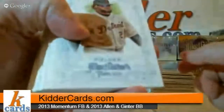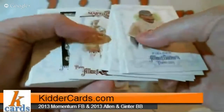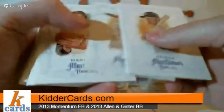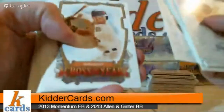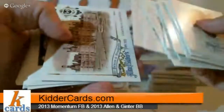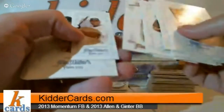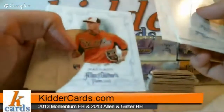All right, stack two. Bundy rookie. Blackboard Mini. Harrison with the Rangers. Another code card. Trumbo Mini with the Angels. Right across the years. Another black bordered mini. Batista with the Blue Jays. Encarnacion Mini. Machado rookie with the Orioles.